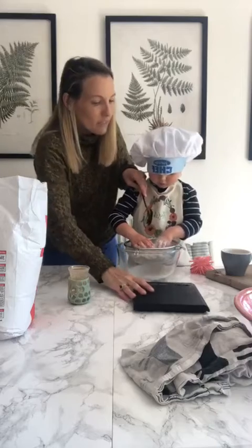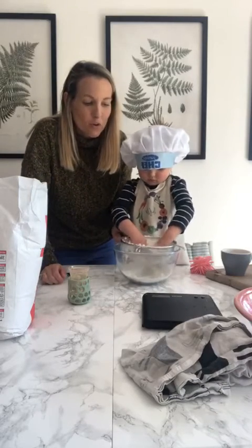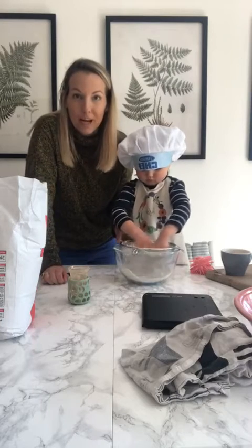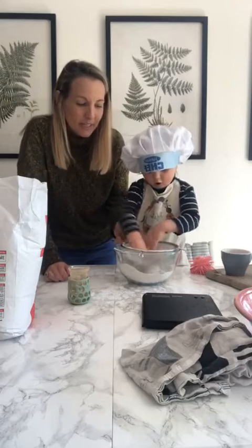You can do it with your hands if you want because you just washed them. Stir it in. So we sift the flour in. Normally I try and use wholemeal flour just because it adds a bit of fibre, it adds a bit of texture to it. Holes in this one.